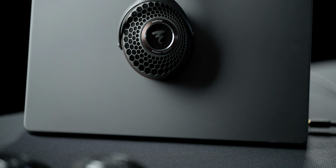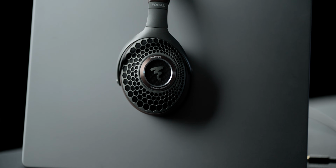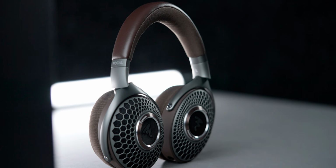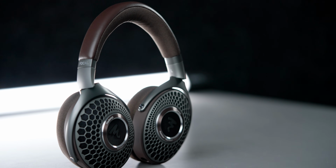In some cases, for some songs, I prefer the sound quality of the Azurus over the Hadenys. And I think one area where they really could have made the Hadenys stand out massively, especially from the Azurus, is the sound staging. That would have been well worth the $150 premium. And it is wider, but it's not substantially wider than its closed back counterpart.